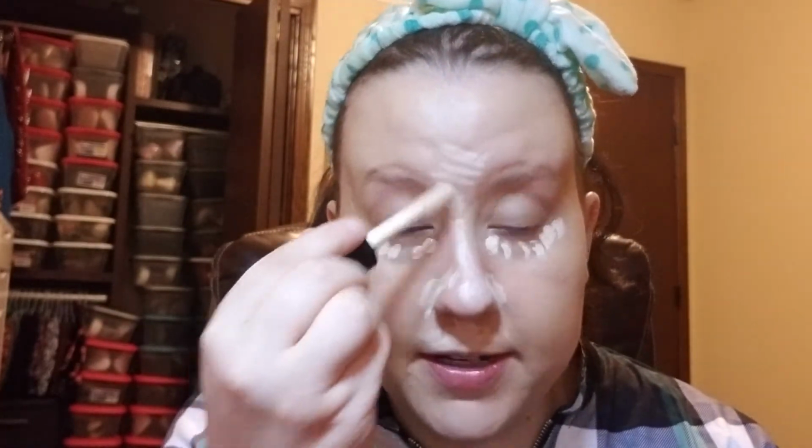And I'm going to get that underneath my eyes. And as you can tell, just from seeing it right out of the tube here, that's a lot of pigment. And I'm really wanting to conceal these dark circles today, so I'm just going to go ahead and get this on. I have not had to dip back into the tube, and as you can tell, I have a lot of product here that I'll be blending in with that beauty blender.